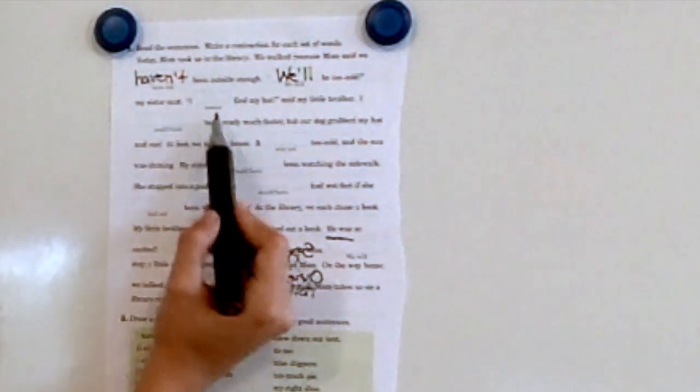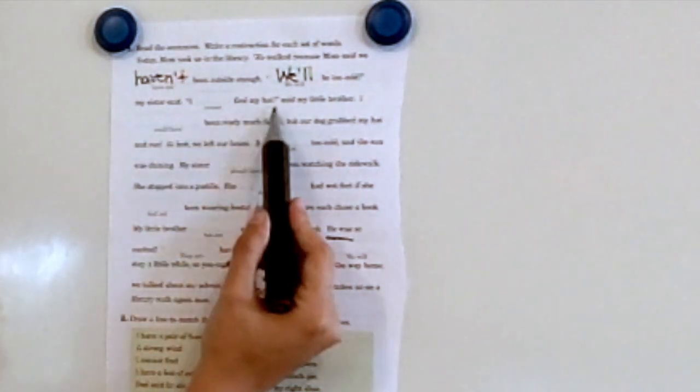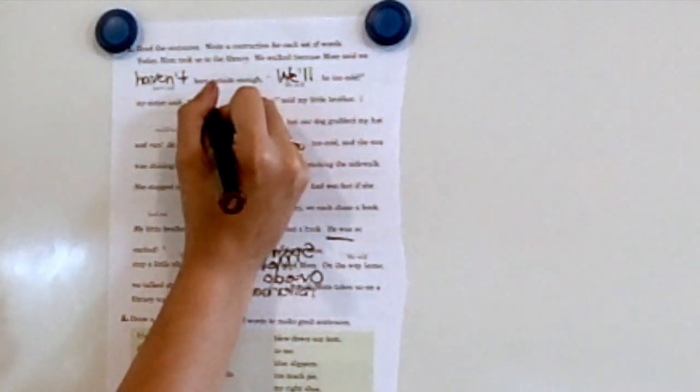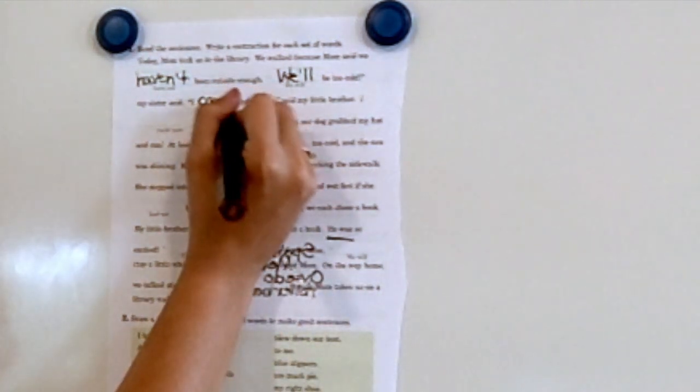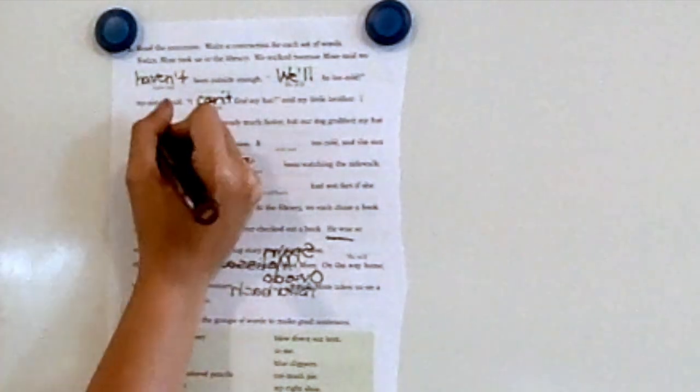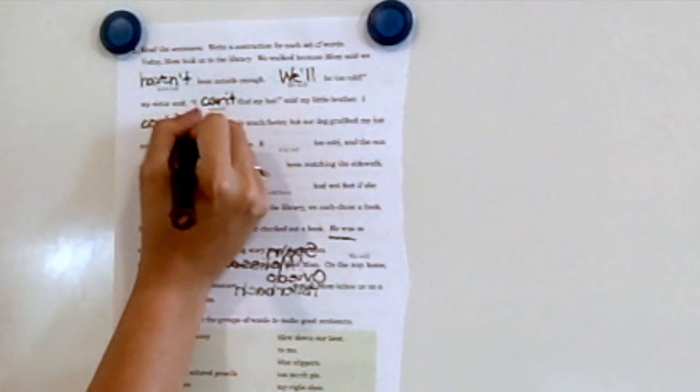Okay? I cannot find my hat, said my little brother. Cannot would be can't. Very good. I could have been ready much faster, but our dog grabbed my hat and ran. Instead of could have, it would be could've. Very good. Remember, use your common contractions guide to find these answers. And let's do one more together.